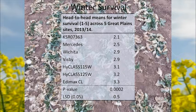These are some varieties here on this table that are commonly grown out here in the PNW. And so I figured I would pull some of those varieties out and highlight those with some of their winter survival ratings for our climate here. This is five Great Plains locations from 2013 to 2014 with a survival rating from 1 to 5. And some of those names you might recognize again from the PNW variety trials because they were grown this past year.